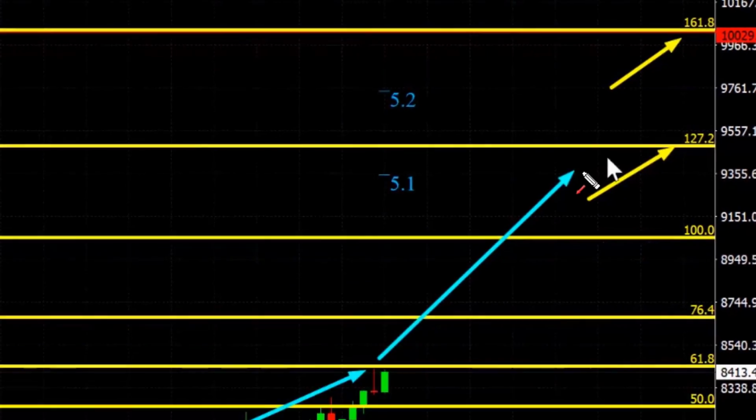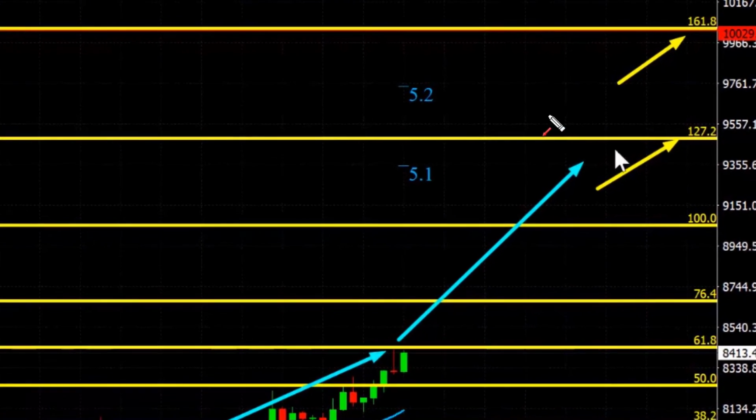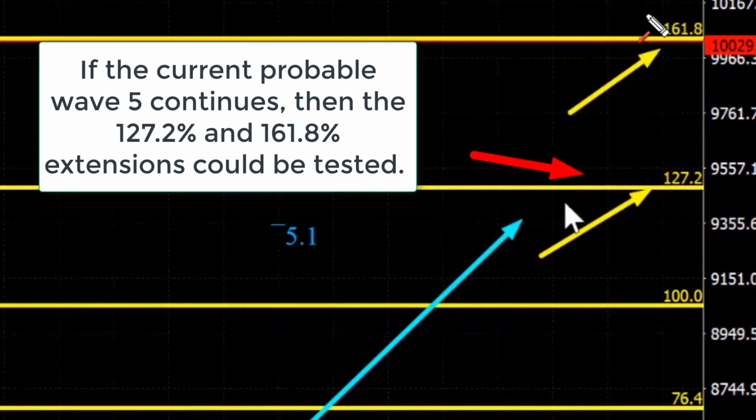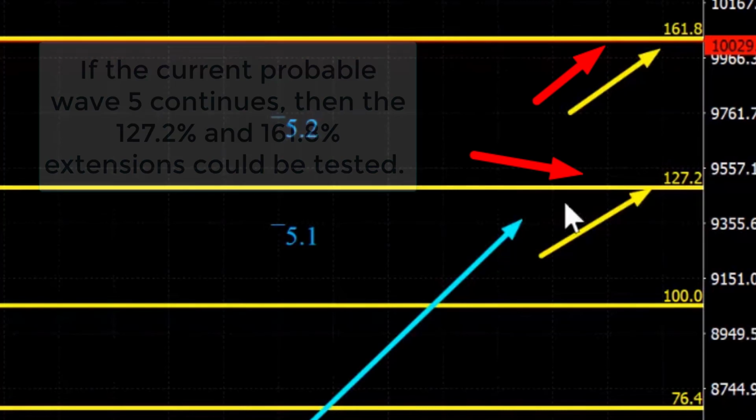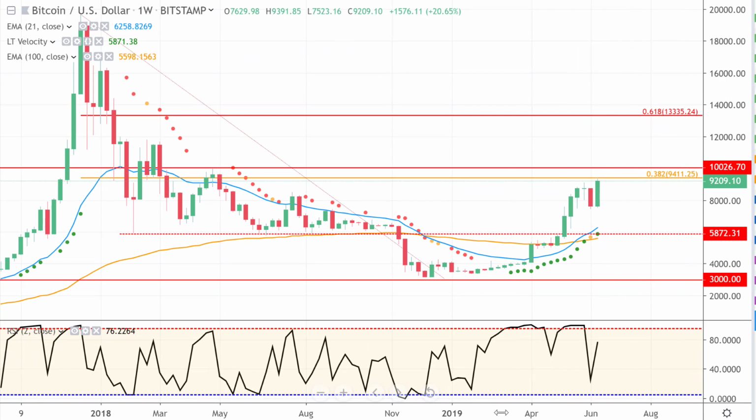That means this, by the way, guys. It means that if Bitcoin continues to see further upside, the 1272 extension is about the 9,500 level. And if we get above that, then that puts the 1618 Fibonacci extension at 10,000 levels as the next potential target.